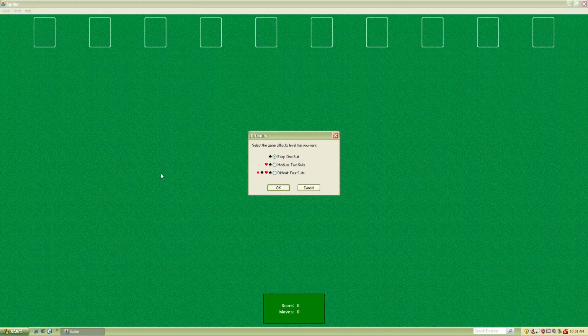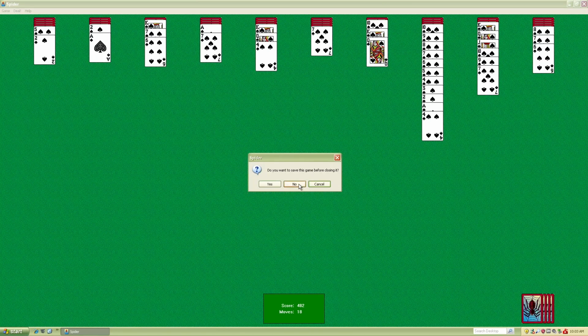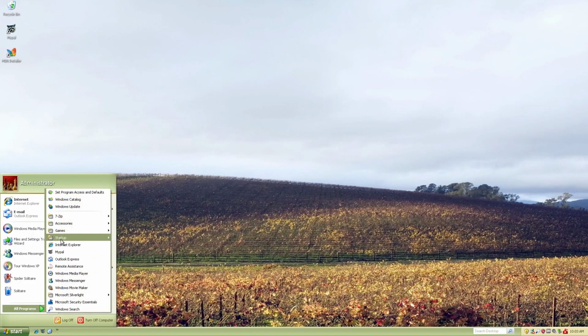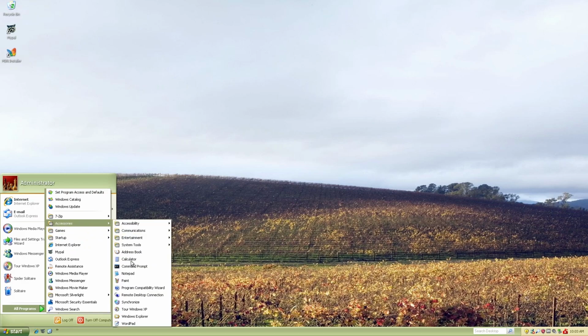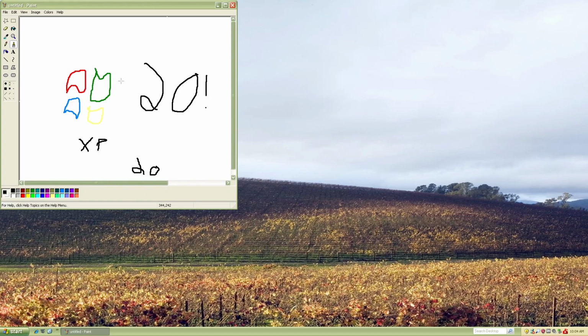And the next game is Spider Solitaire. Anyway, that was Spider Solitaire. That's all the games in Windows XP. There's also Paint, which is pretty fun. I'm just gonna draw the Windows logo. There we go. 2001. There we go.